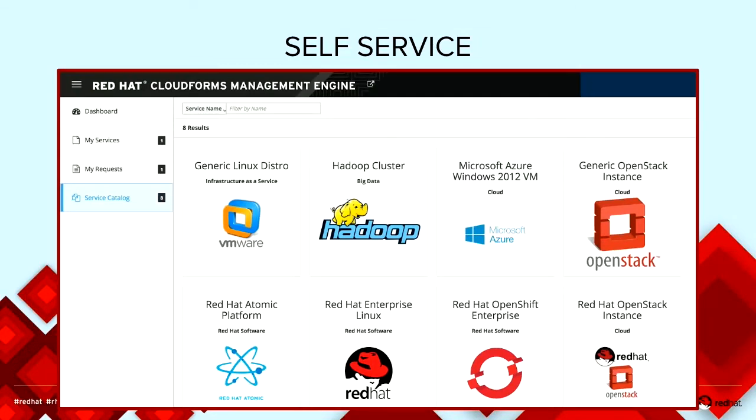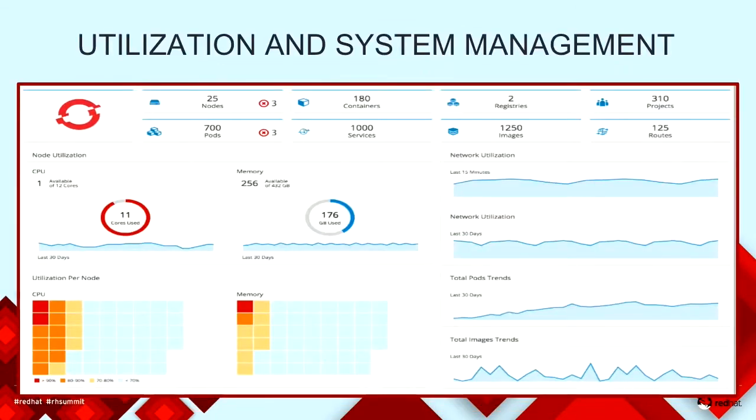But just so you know, this is what a simple self portal looks like. And finally, we have the full visibility of the environment. So we have heat maps, we can tell what load is where, we can do trend line analysis. Maybe my storage is 80% full, maybe my storage will be full in 1 month. I need to know both these things, not just the one. And so CloudForms really provides that for you, and it gives you that kind of detail that you don't get any other way across all of your systems and environments.